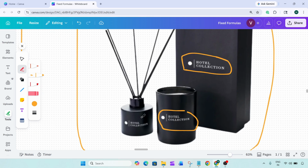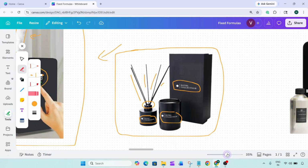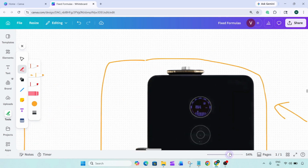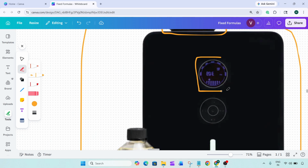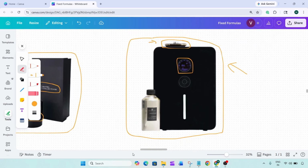Many users keep changing oil or settings, but the real issue stays inside the diffuser system. Since these diffusers depend on smooth airflow and clean internal parts, even a small blockage can affect performance completely. It is very important to clean and clear the clog properly so the diffuser can start working again. In this video, I will show you step by step how to fix a Hotel Collection diffuser clogging problem.